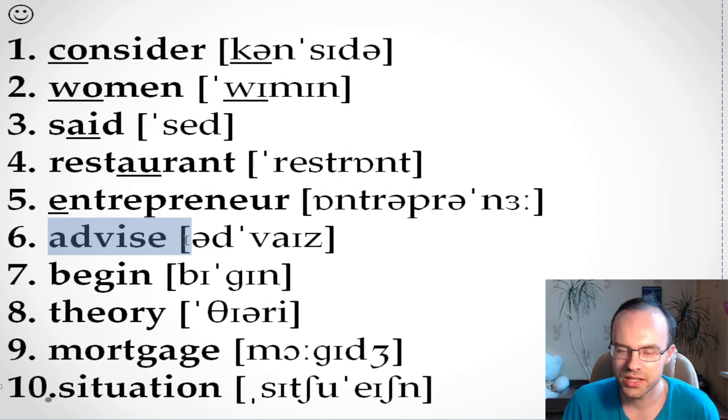Okay, it isn't "advice", it's "advise", with a z, it's a verb. We pronounce it as z if it's between two vowels. Advise. So, how will you pronounce this word?